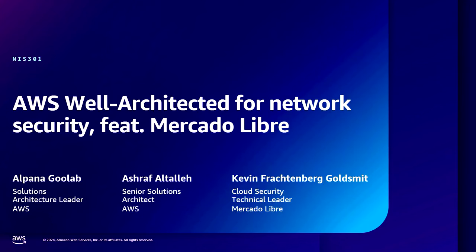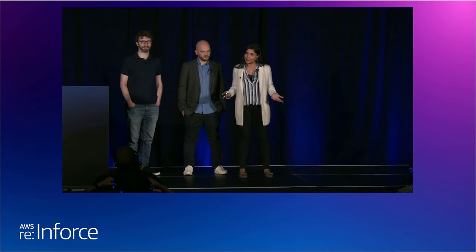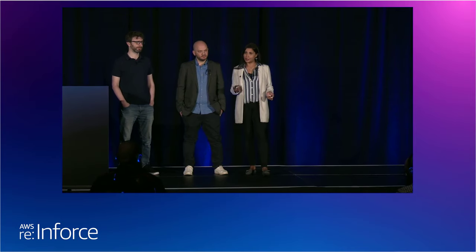This is AWS Well-Architected for Network Security, featuring Mercado Libre. So, my name is Alpana Gulab. I look after a team of solution architects in sunny South Africa. I'm also joined by my dear friend Ash. He is a senior solution architect and based in Dubai.